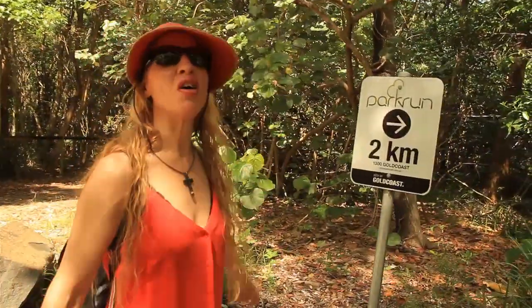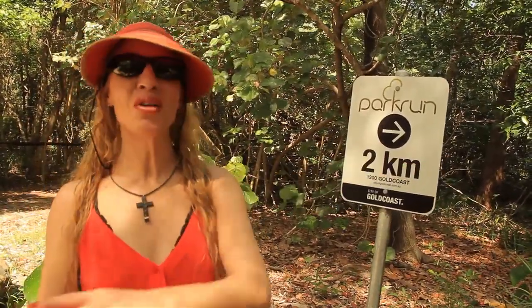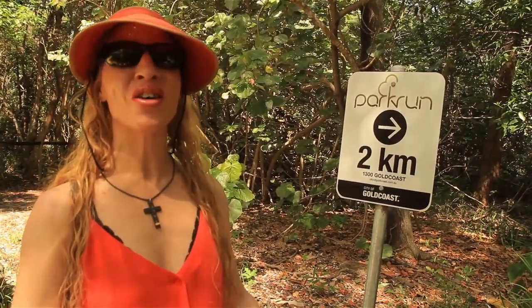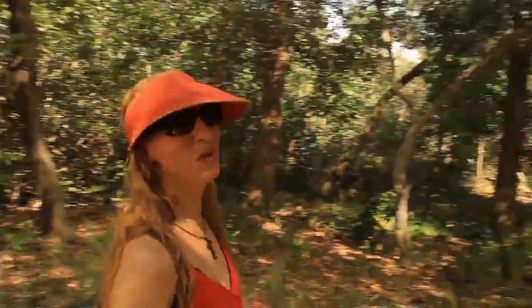So this is the City of Gold Coast motivating everyone to keep fit. This is one of their park run signs. If you want to do a 2-kilometre loop back to the car park, you can either run, jog or walk it. We're walking it. Well, we're not going to walk the loop, but we're walking today.